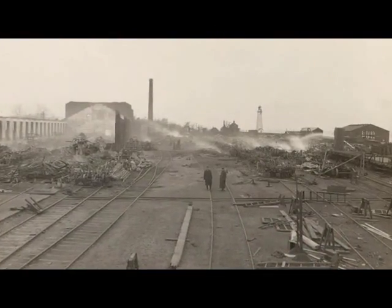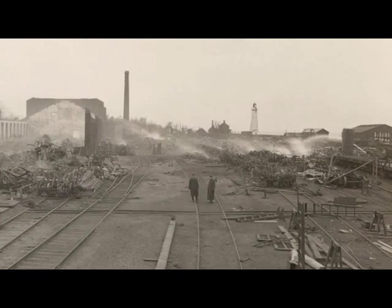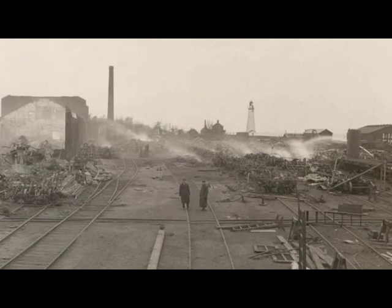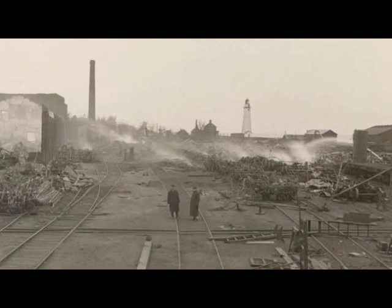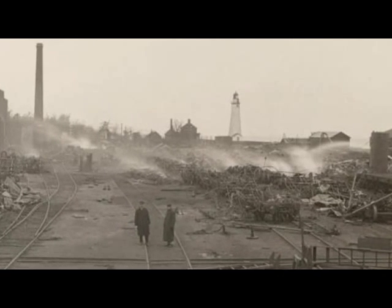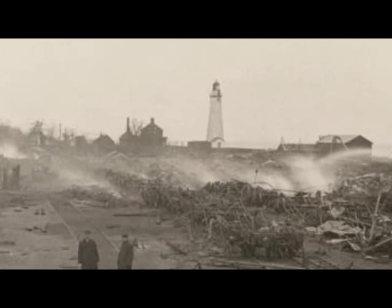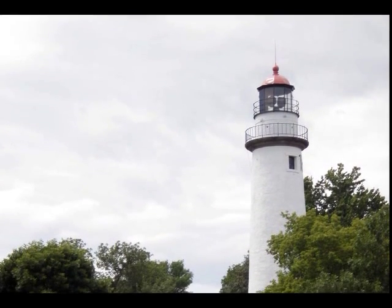Remember this picture from our last video of the Grand Trunk shops, and also the roundhouse was there? Well, before the fire, this was a pretty busy place, and all these trains going north with their lights shining out into the lake caused a lot of confusion for the boats coming in. The bad part about it was that the lights on the locomotives were just as bright as the light on the lighthouse, if not brighter. The problem was remedied in 1867.